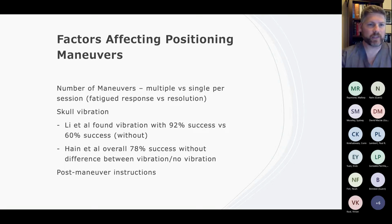Lee et al. found that there was significantly more success, 92% versus 60% in those who didn't have the skull vibration. And then various studies have not corroborated that since then. Hain was one of those that looked at this and found an overall 78% success without any difference between utilizing vibration during the repositioning maneuvers versus no vibration.